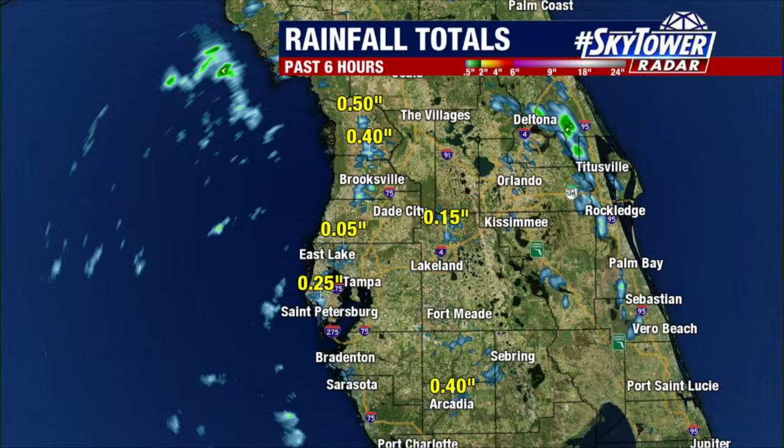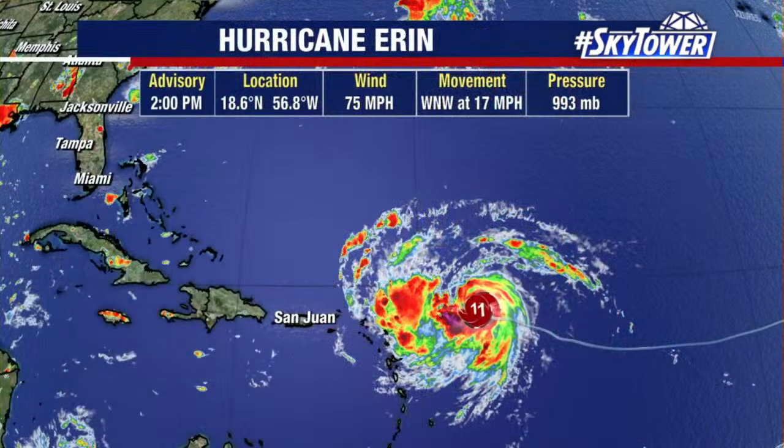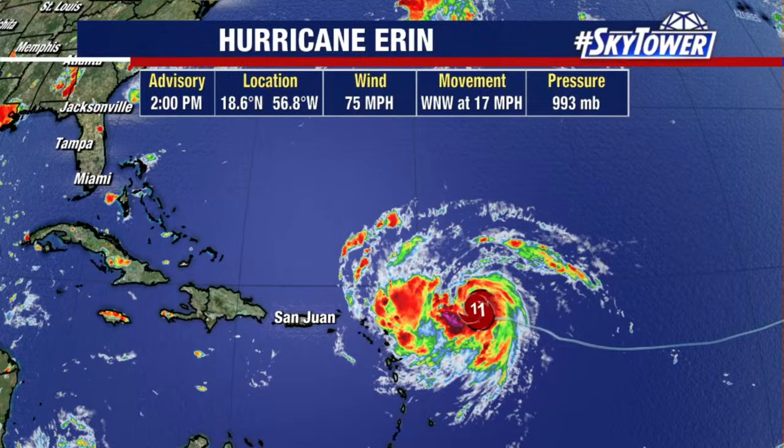But regardless, nothing in comparison to the big downpours we traditionally see when our more robust sea breeze boundaries are kicking up stronger thunderstorms along our coastal counties or inland zones. In the meantime, expect lower rain chances for the next few days. New update now on Hurricane Erin.